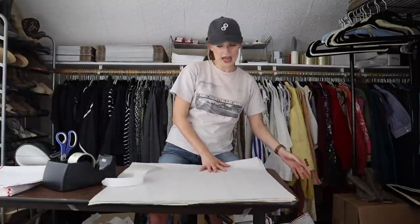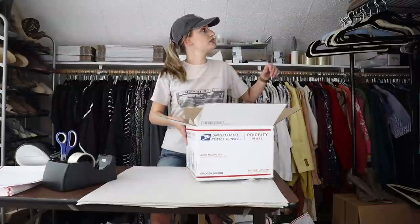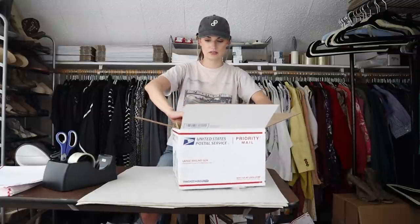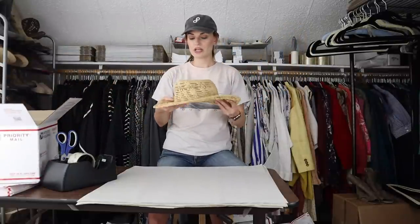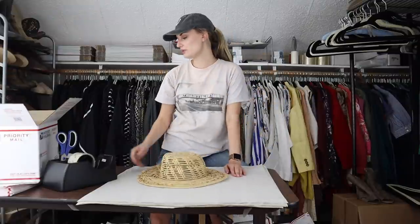Okay, our very last sale for today is a hat. Keeping with the theme, we have a beach hat to ship, and I'm not sure if this is too small for this box. You know what, I am going to package this in a larger box. This box is too small, so I'll do that off camera, but just to show you guys, this is the hat, really cute beach hat.